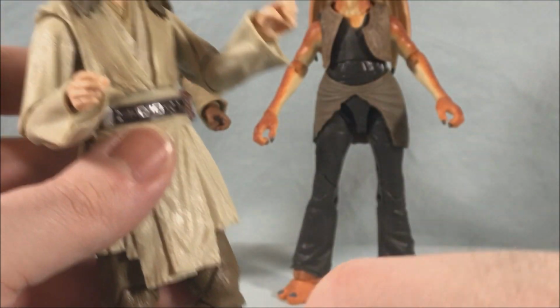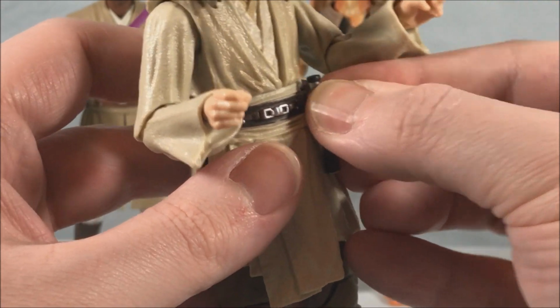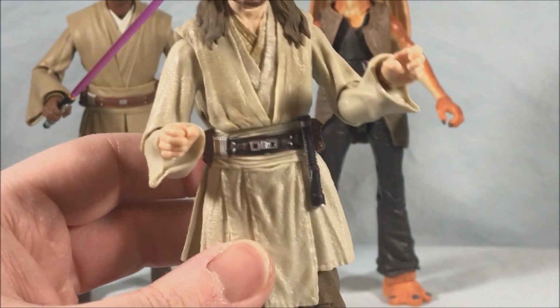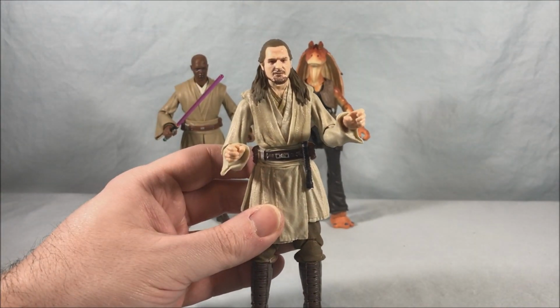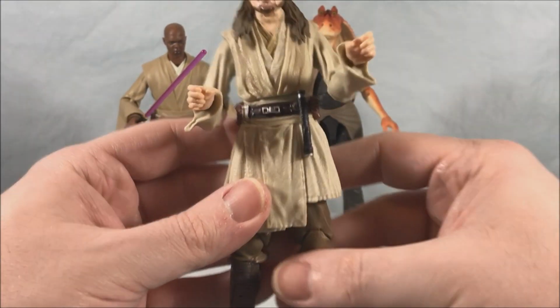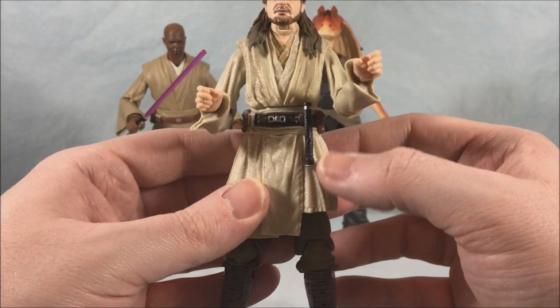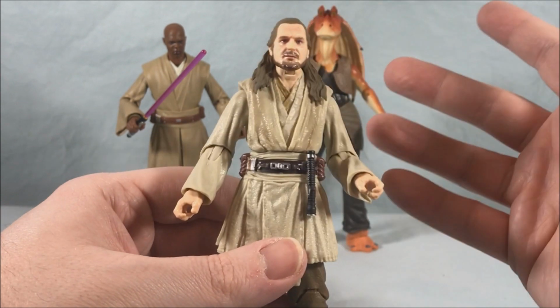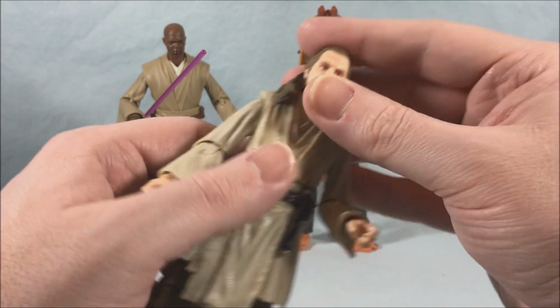Come on, Qui-Gon, go ahead and pop that on there. There we go. So that looks pretty good. I always like when they can store their lightsabers on their belt. So he's got pretty much all the exact same articulation as Mace, honestly.